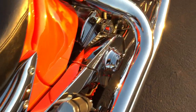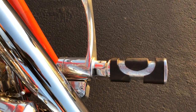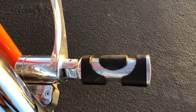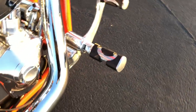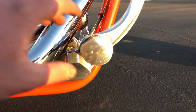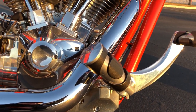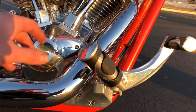Same with the front forward rider control pegs as well. In between the rubber, you can just see the oxidation. Not bad. This is probably some of the better examples I've come across, but I want to point it out. You might have a little bit of a scrape there, bottom of that peg. That can happen rather easily too with leaning into a turn.